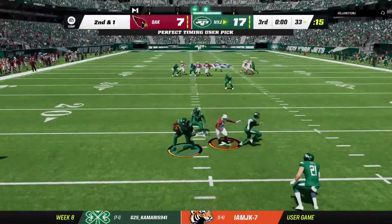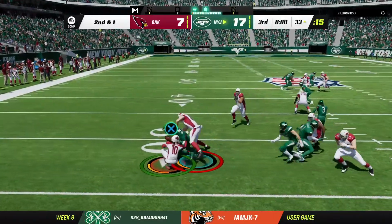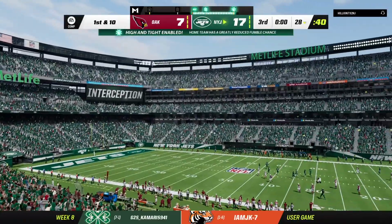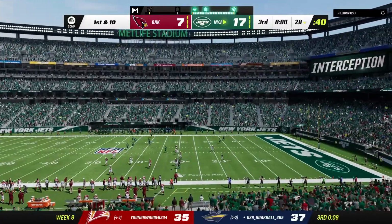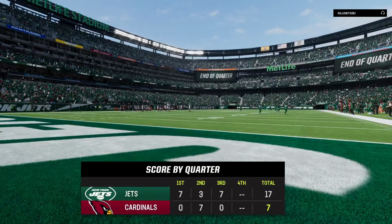Oh, they've intercepted Murray for the 3rd time. Picked off by the linebacker, C.J. Mosley. And the Jets are going to get the football back as time will run out in this 3rd quarter of play. So it'll be a change of possession on the turnover when we get back.